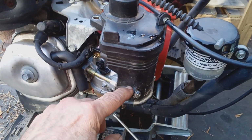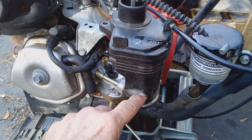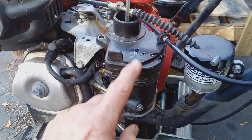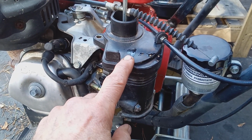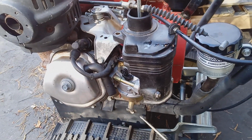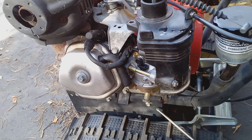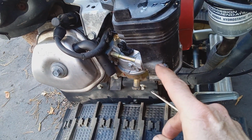Let me start it up. I can create an artificial surging problem. I'm going to start it up. The gas is on. It's going to surge for a couple seconds, and then as the gas gets into the carburetor, it will stop surging. Now, after it stops surging, I'm going to show you what this air leak is.